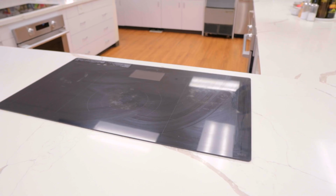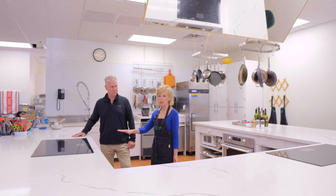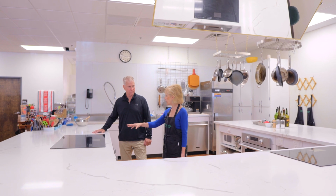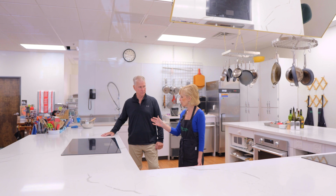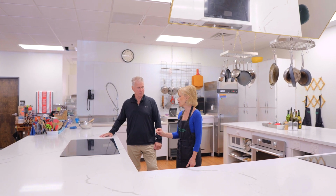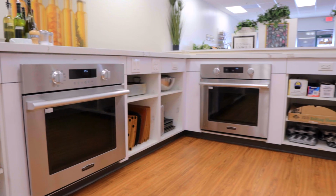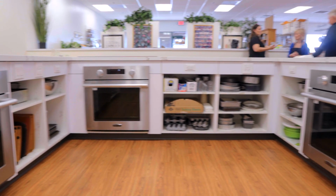We decided to put induction cooktops into our kitchen because they're so easy to work with, and if you're not cooking on them, then the heat goes off immediately, but they heat up just so quickly and cook very evenly. We've just fallen in love with them. So we have 2 of those. Then we've got 3 ovens inside here. We can do 15 racks of cookies at a time. It's really just a lot of fun.